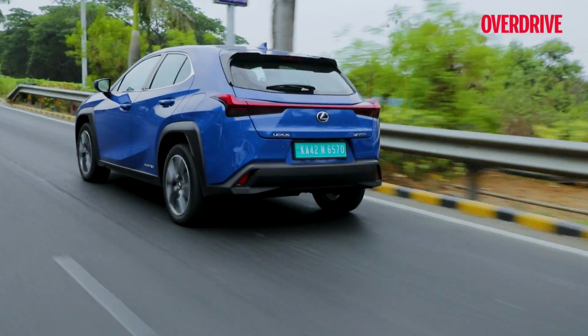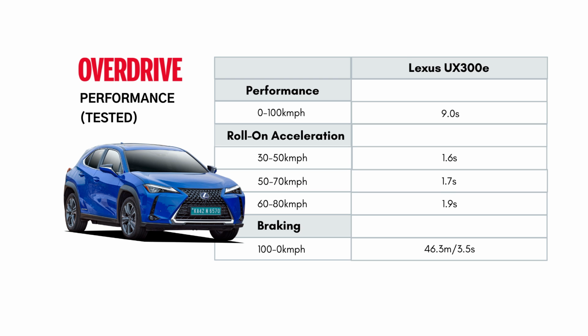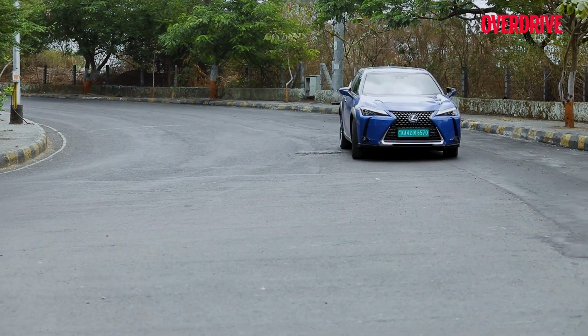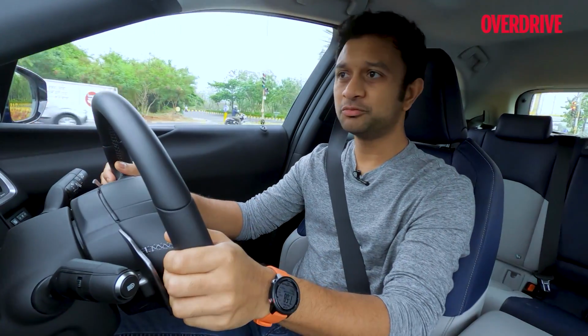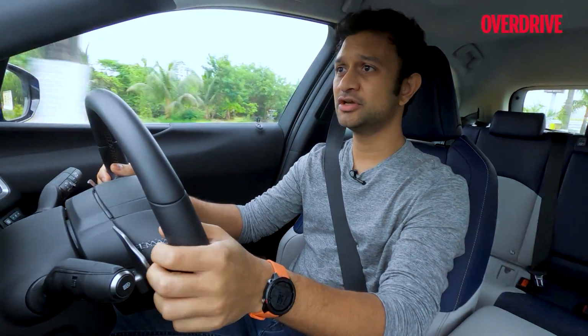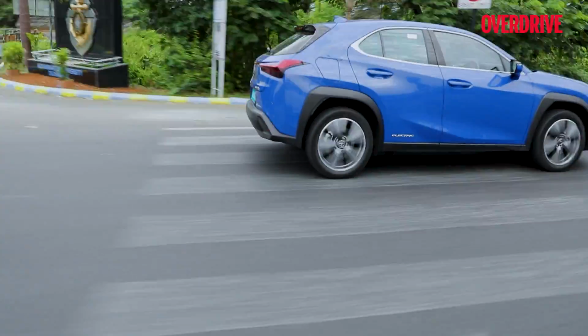The Lexus does push you back into your seat, but not overtly so. We couldn't match Lexus's claimed 0 to 100 kmph of 7.5 seconds, instead managing a best of around 9 seconds purely because we just couldn't put the power down cleanly no matter what surface we tried. On the flip side, roll-on performance is right up there for the class. But you get that performance anywhere you put your foot down in the speed range, whether you're doing 40 in traffic or whether you're doing 90 on the highway.